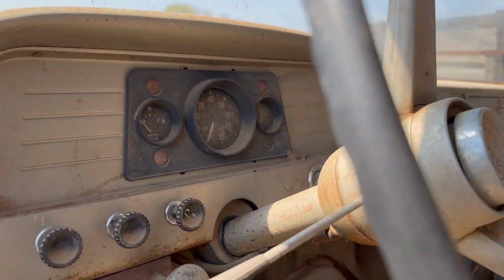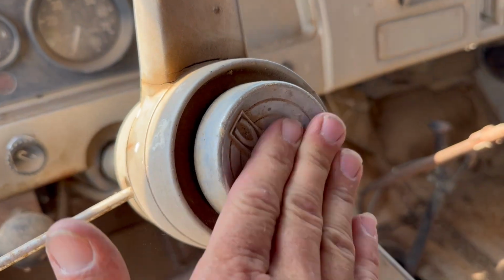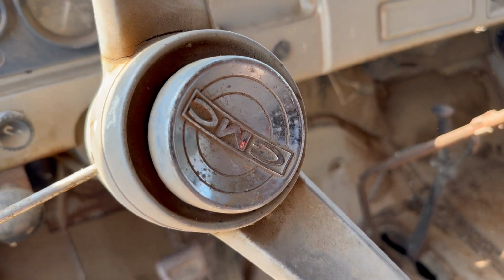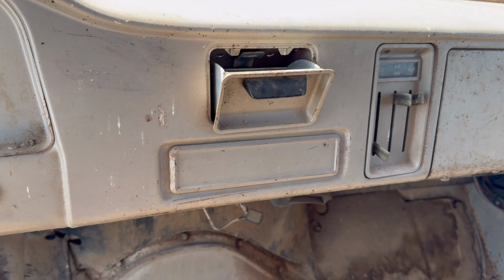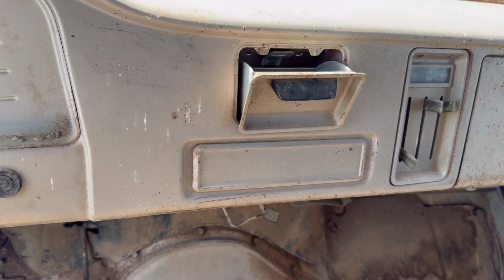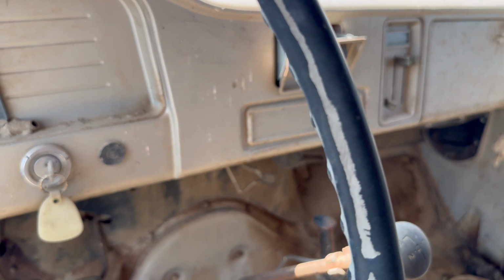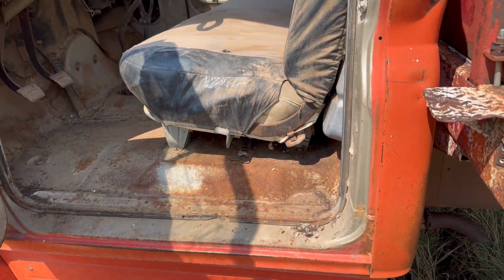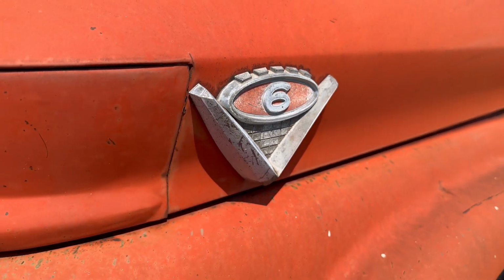The GMC dash, they had their own specific cluster. The GMC horn button, very similar to the Chevy, only it said GMC obviously instead of having the red bow tie in it. Radio delete, just a work truck, didn't need a radio. And let's go take a quick peek into the other side. Then we're going to pop that hood and take a look at that V6.